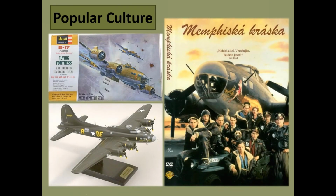So the fame of the Memphis Belle continued after the war in popular culture. So I'm sure that there are listeners out there who built the Revell model. I know I did as a kid. I had this model hanging from my ceiling when I was a little kid. And so people made models of the Memphis Belle.